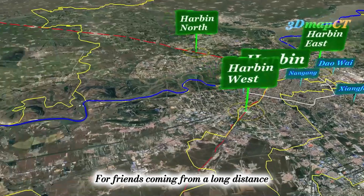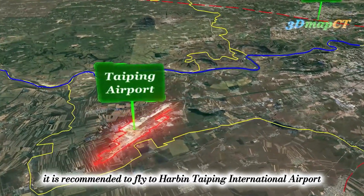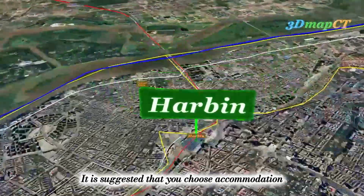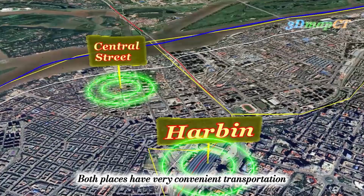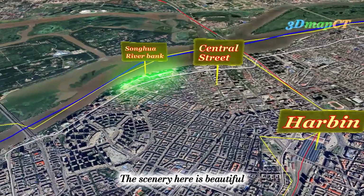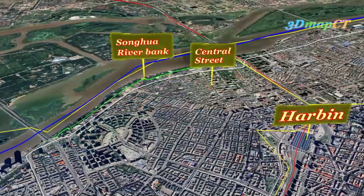For friends coming from a long distance, it is recommended to fly to Harbin Taiping International Airport, where it is quite convenient to take a bus to Harbin Station. It is suggested that you choose accommodation near Harbin Station or Central Street. Both places have very convenient transportation. You can also choose to stay by the Songhua River bank. The scenery here is beautiful, and you can enjoy the river view up close.